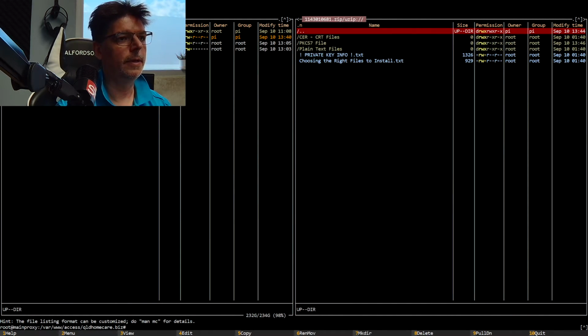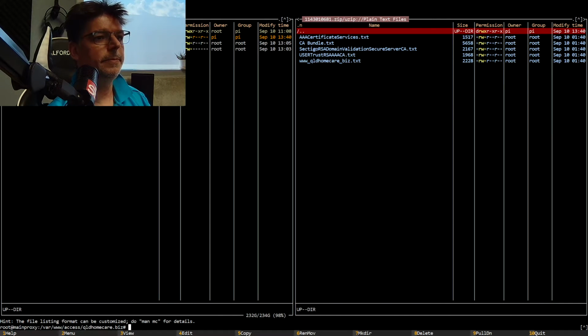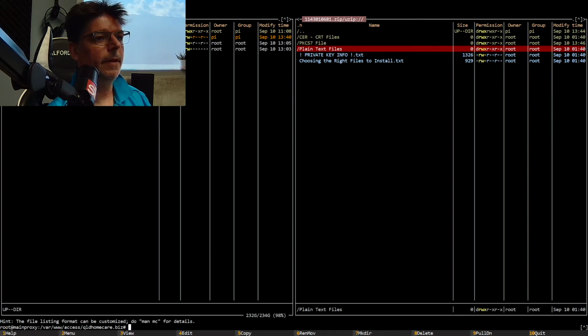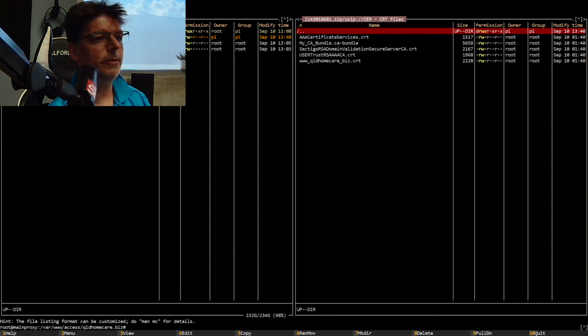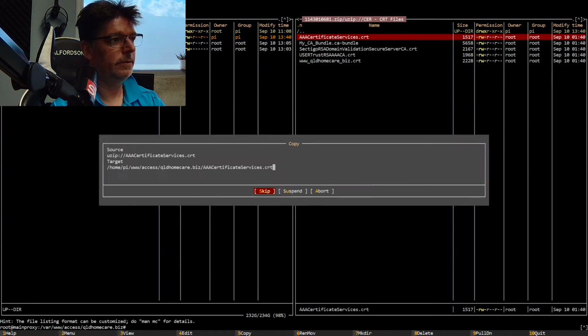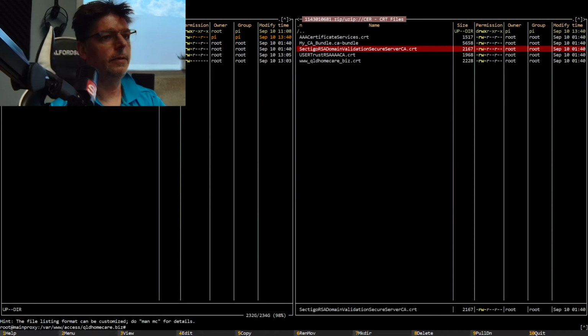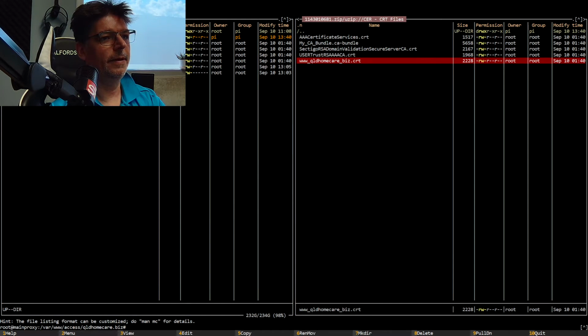Extract that one, and we're going to have a couple of plain text files, certificate files with the CA bundle, which I prefer to use in Apache. So what we're going to do is simply copy the certificate, the CA bundle, the validation certificate, and the qldhomecare.base certificate.